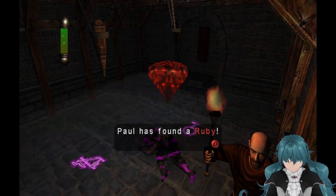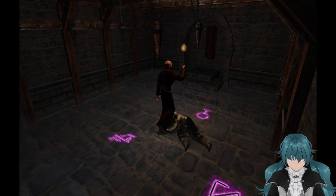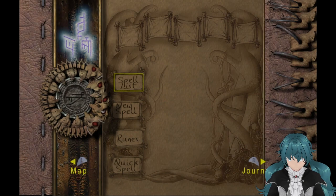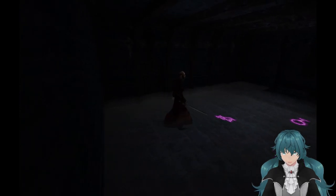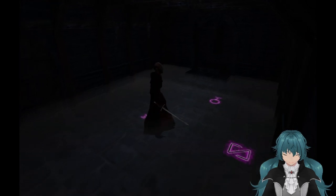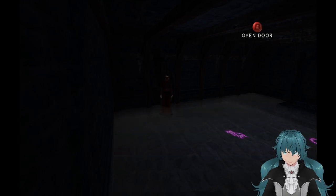Well, Anthony is finally free. Got a ruby. And we got the sword, hell yeah. Hell yeah, dude. Sorry, Anthony. Thank you for your sacrifice, though, my friend. Hell yeah, we got the two-handed sword back! Oh, but we could only wield it with one hand? Oh, because we're a monk, not a warrior. Lame! Okay. That was fun.